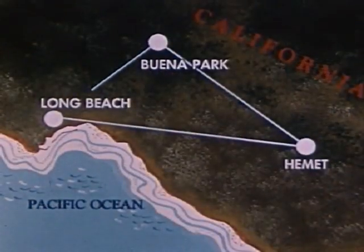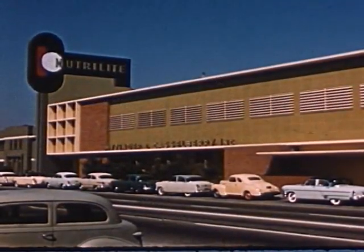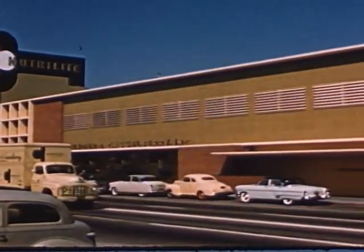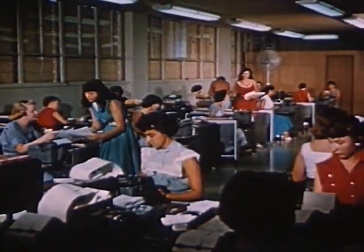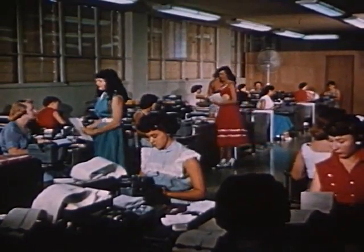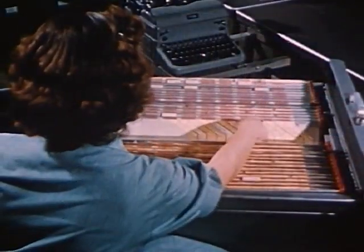Here in Long Beach, California, are located the offices of Meitinger and Castleberry. Meitinger and Castleberry Incorporated is the exclusive international distributor of Nutrilite food supplement. This building and the large, highly trained staff are needed to meet the tremendous demand for Nutrilite food supplement. These young women are handling the correspondence made necessary by the hundreds of thousands of men and women who avail themselves of Nutrilite food supplement.